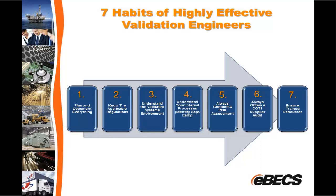You also, number 2, want to understand the applicable regulations. For the med device regulations, it's 21 CFR 820.30 GMP, the 21 CFR 820.100 for CAPA, and so forth. The so-called quality system regulations apply. You need to know those regulations and understand their applicability to your ERP system.